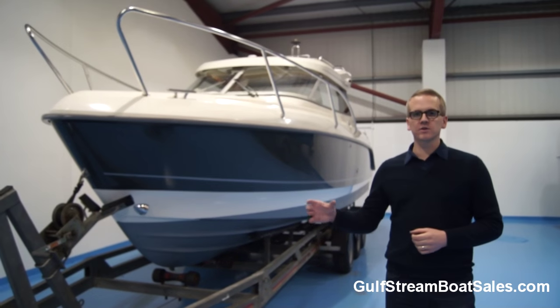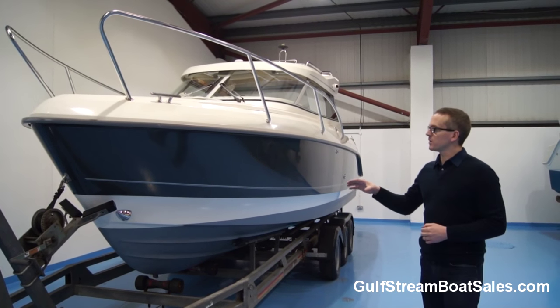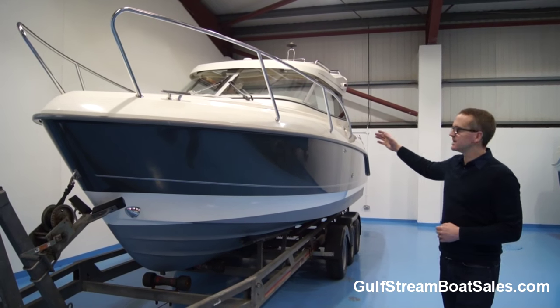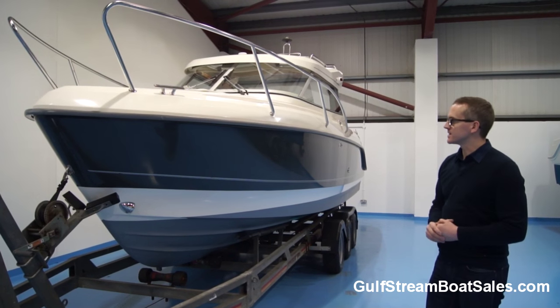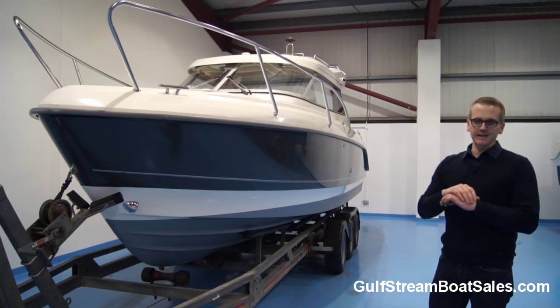The first thing I noticed about this boat is the striking colour scheme. I think it looks really well with the grey hull stripe, which is really unusual. That combined with the grey rub rail, the black inlays in the side windows, and the black and grey pinstriping on the side of the boat, I think it gives it a really rich look. And it stands out from the usual sort of blue and white brigade that you see all over the place.